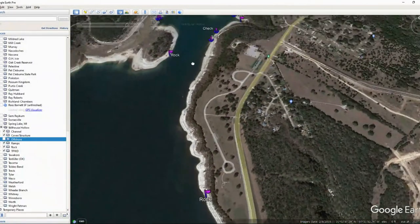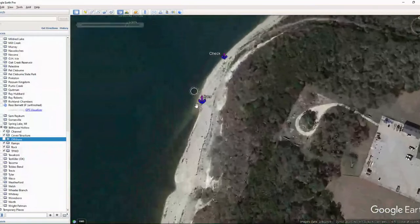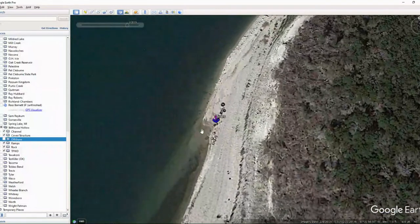All right, so we're going to keep moving up. And as we move a little bit further up here, there are some tires up here, a big old tire reef.